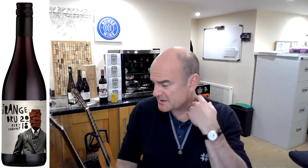And it's an interesting grape variety as well, Ruby Cabernet, about which more on the Daily Drinker pages, because I think this is the first time we've found this grape variety, and I will be, of course, writing it up in full on the pages of the Daily Drinker website. So this is 2018 Ruby Cabernet, and the cuvée is called Strange Brew. But let us have a look.